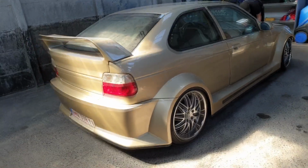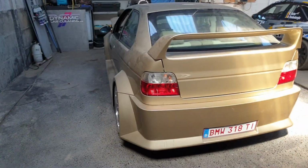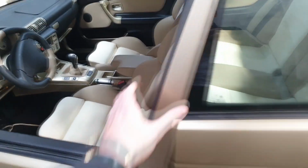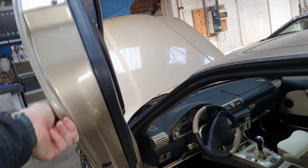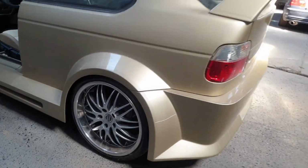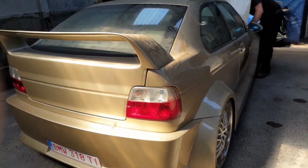Well, I'm going to show you the car. So here we have the car. It is a fully custom built body kit. There's only one of them in the world. This has a full custom interior. It has the optional special doors. It has these 19-inch, two-piece wheels. Custom spoiler, pretty much custom everything.